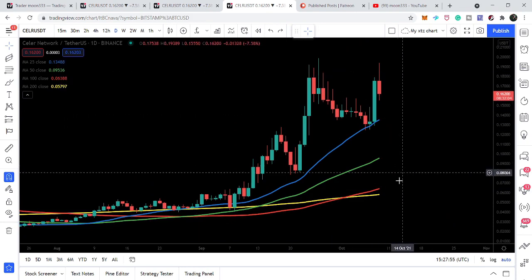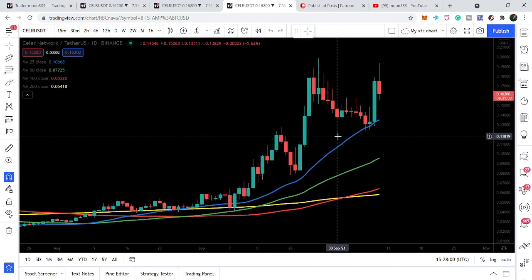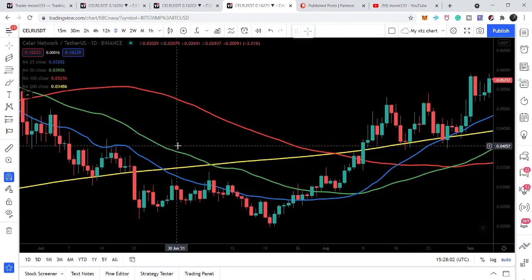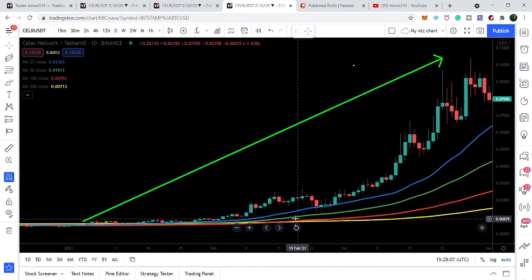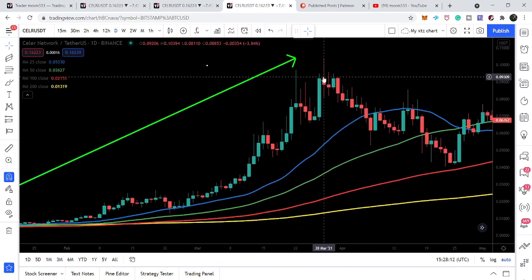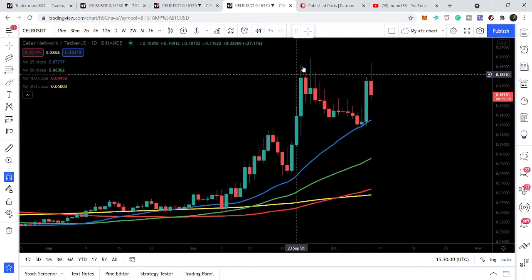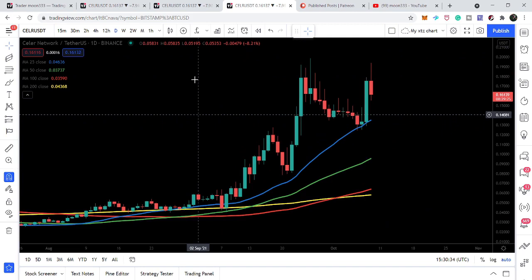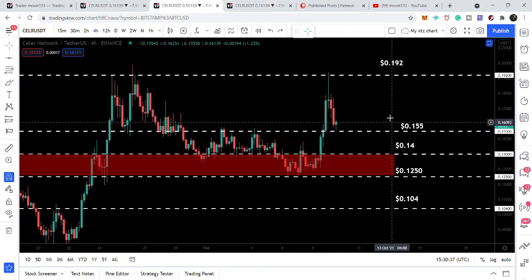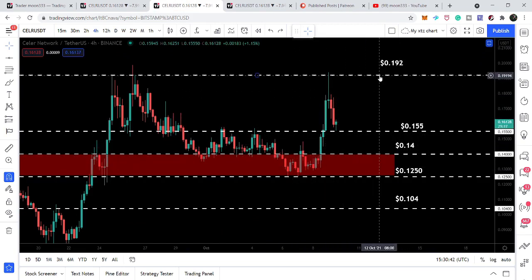Therefore, after the formation of this open alligator mouth by the simple moving averages, Celer Network can behave more bullish, like it did here when we had the open alligator mouth formation completed. At that time it was moving at approximately 2 cents, and it rallied beyond 10 cents. And same as that, recently we have formed this open alligator mouth. Therefore it is possible that Celer Network will now behave more bullish, and without breaking down the support of 15.5 cents and without retesting this 14 cent support, it will move up from here.